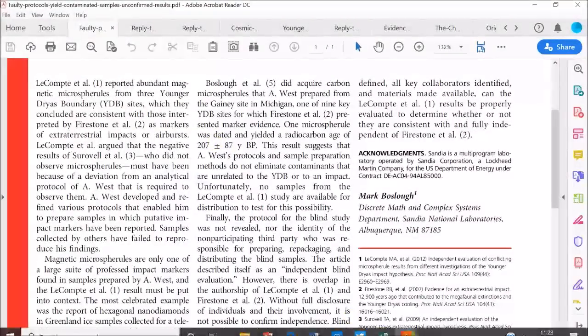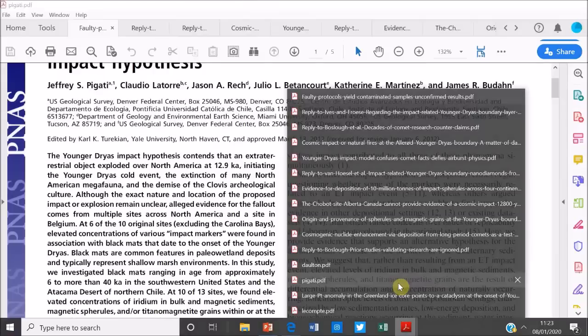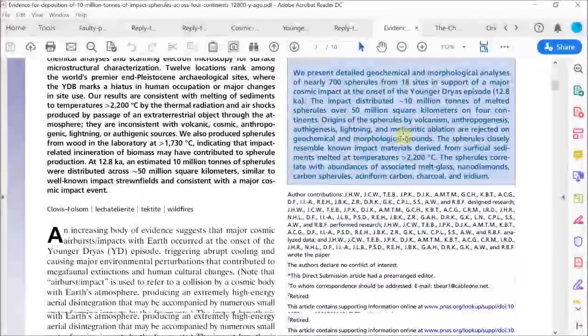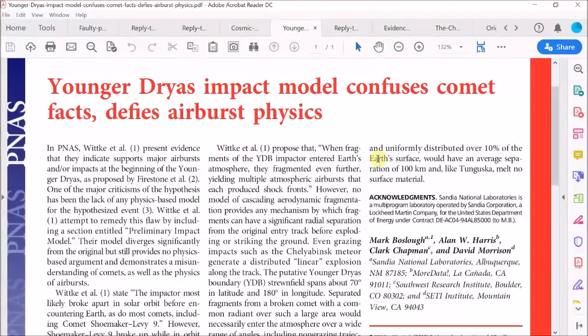Now, not content with this, Boslough is joined by a few other astronomers, notably David Morrison of NASA, in his response to the 10 million tons of spherules paper. So we're now back to 2013, and this is the response to the 10 million tons paper. Okay, this is now the response to this paper by Boslough and a few astronomers. Okay, so here it is. We've got Mark Boslough, Alan Harris, Clark Chapman, and David Morrison of NASA.